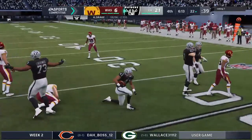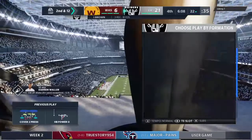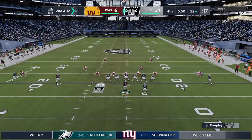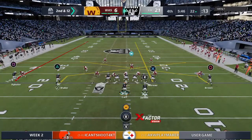2 yards the loss, 2nd and 12. Brandon, it's clearly a running situation when you're up in the 4th quarter. They're going to have to stack the box and make it difficult for them to move the ball. Made it very difficult right there. Now they need to repeat that effort. Yeah, bring 7, 8, 9, whatever it's going to take to slow them down.